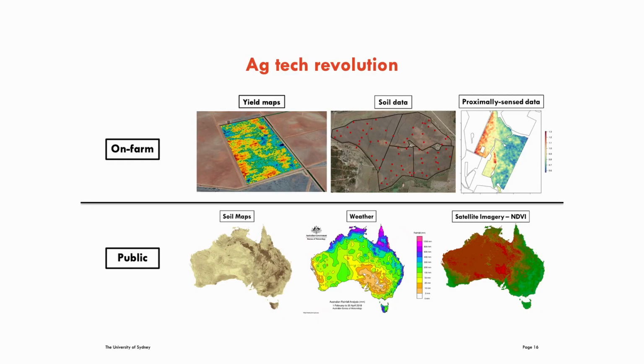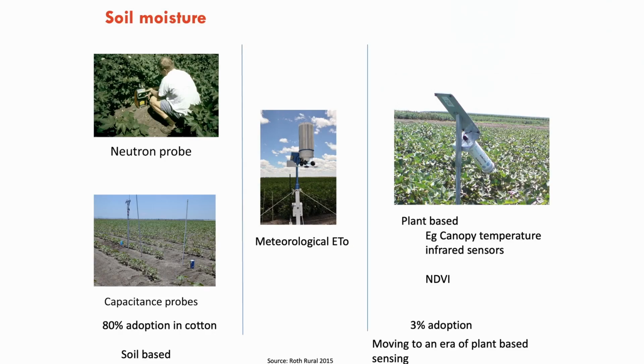And as I said, the one I use the most is the Bureau of Meteorology, looking at the weather and that sort of thing. That's a pretty cool one, there's a lot of technology there that you use on your phone every day probably, or your iPad or whatever, and you can look at soil maps and NDVI, etc. Soil moisture. As Landcarers, you obviously have an interest in measuring soil moisture.